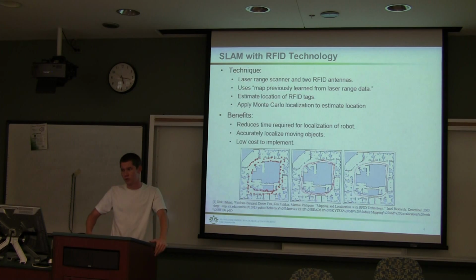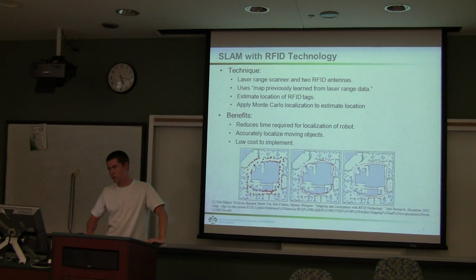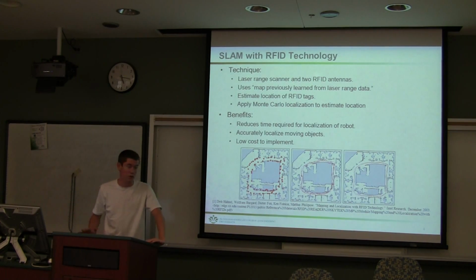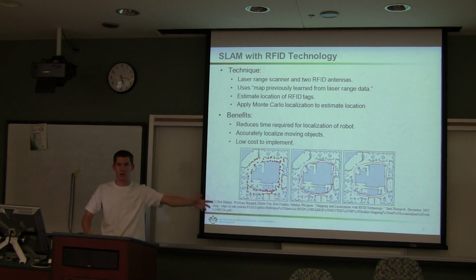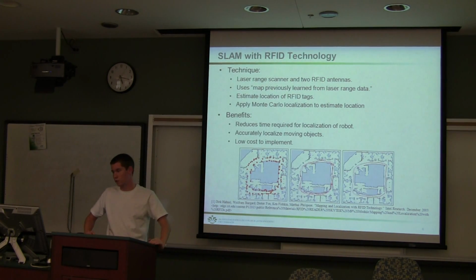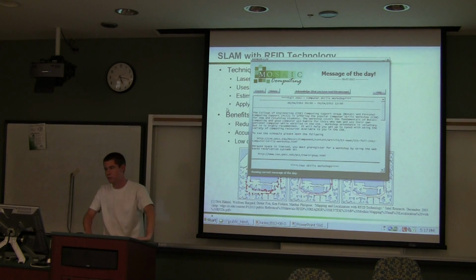From there, it starts to use the Monte Carlo localization technique to guess its own location and pose, and then it plans its own route and what it thinks it needs to do, which is the second picture. And the third picture is the route that it would actually end up taking, the actual ground map of how it would go.